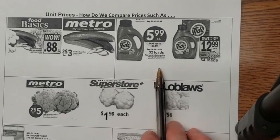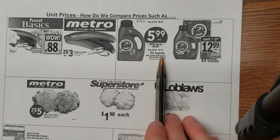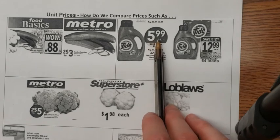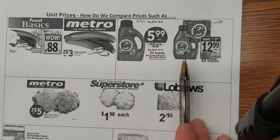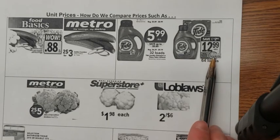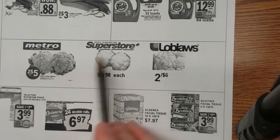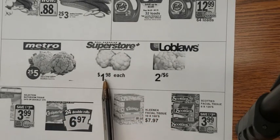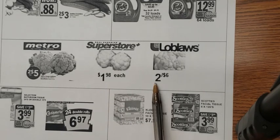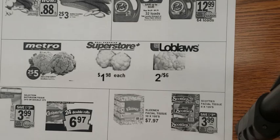Here's another example where we have Tide, where we can get 32 loads for $5.99, or we can get this bigger bottle for 64 loads at $12.99. Another example, broccoli. At Metro, 2 for $5. At Superstore, it could be $1.98 each, or at Loblaws, 2 for $6. We have this notion that when we buy in bulk it's cheaper, but that's not always the case. So it's important to be able to figure this out for ourselves.